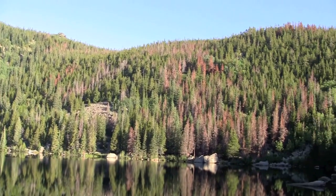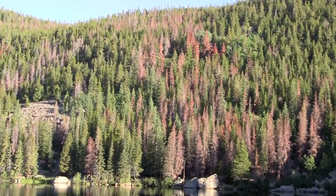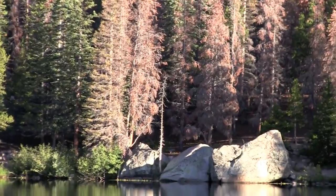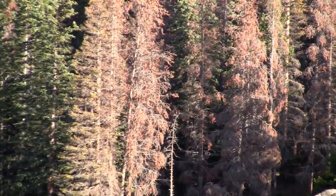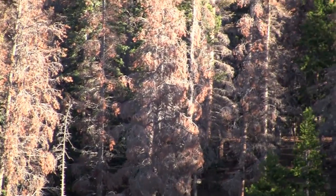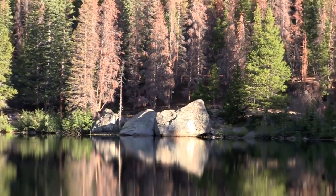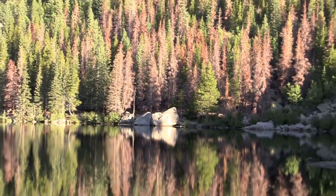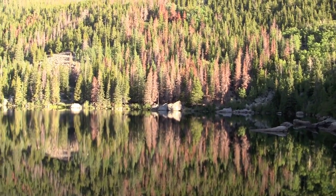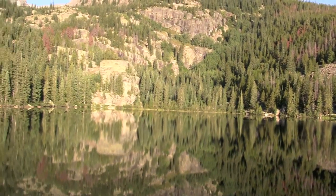I don't know why there's all these dead trees, but that concerns me. I saw a lot of this driving down the Bear Lake Road. And I'm worried that it might be bugs rather than the result of wildfire. Gotta love Bear Lake early in the morning.